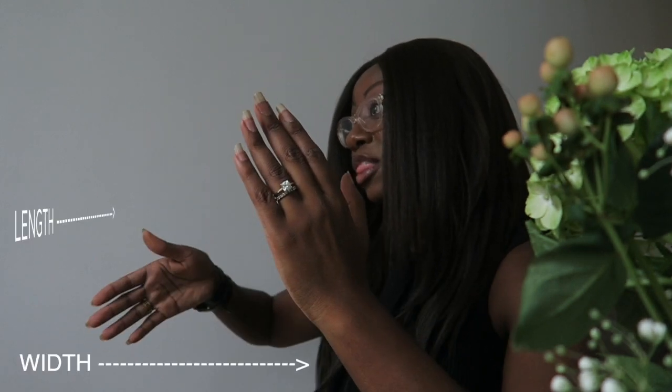The first thing that you want to do is get your overall dimensions. Overall dimensions means despite how funky the place might be shaped, because it may not be a perfect square or it may not be a perfect rectangle, what is the total length and what is the total width of that space? Then we'll break down more of the nuances.